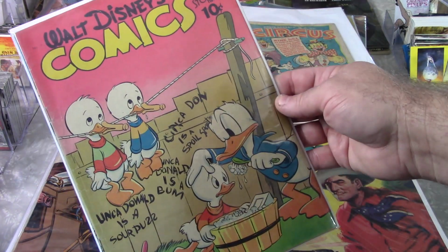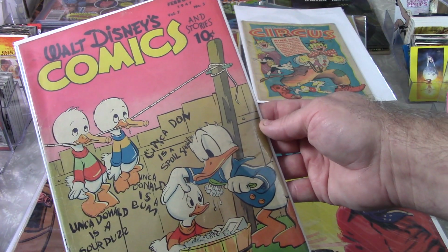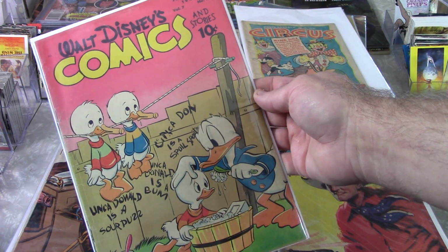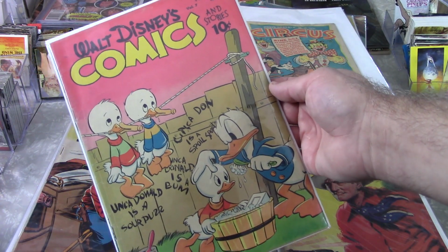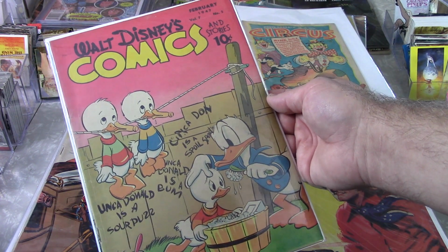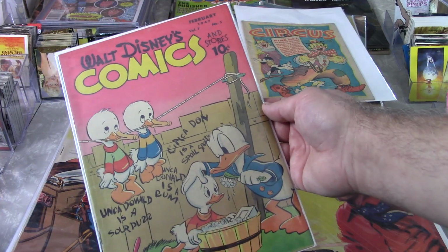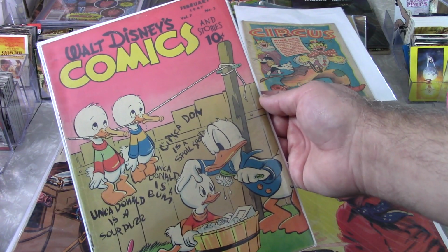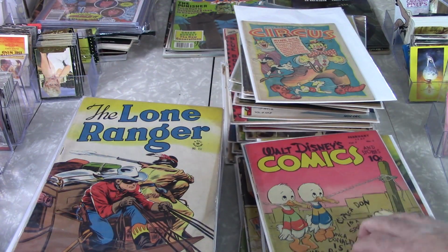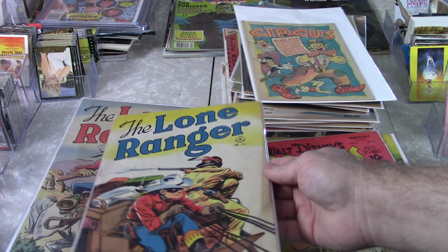Walt Disney Comics and Stories, this is number 77. I didn't look, it's probably got some Carl Barks art in it, at least a story or two, but some of them skipped them, so I didn't make note of that. They do tend to sell, actually, at least the duck books sell, the mouse books not so much. So that's actually probably a saleable book. It's not going to be super expensive at all.